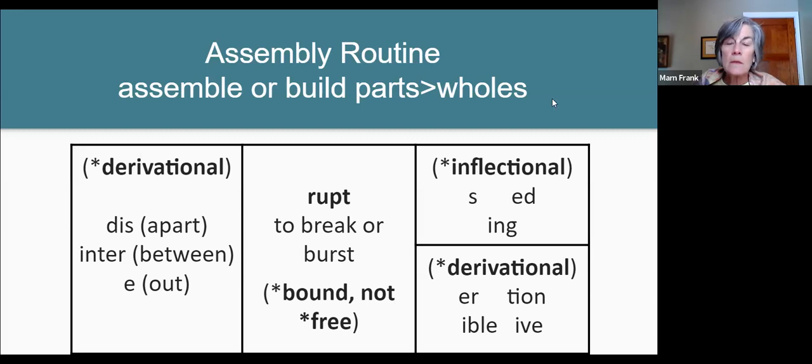The second model or routine is called assembly. It's not used as frequently as disassembly. And that's partially because it moves into Latin roots or Greek forms. So if students aren't quite ready for that level of decoding, then this would not be appropriate. So instead of taking apart, you're building the parts into wholes.